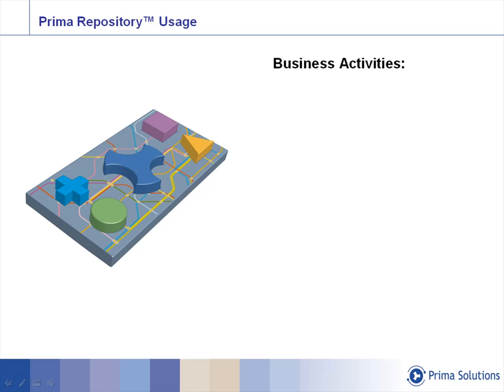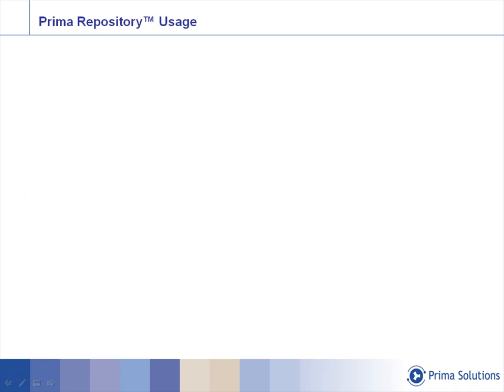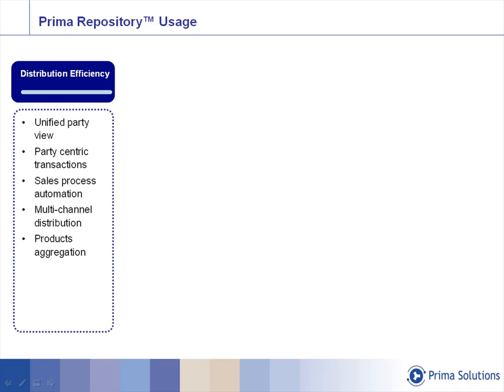Prima Repository is being used by insurance organizations for different business activities, from underwriting through policy administration to claims, and for all lines of business, including life, health, P&C, personal and commercial lines, in 4 key areas. Distribution efficiency provides a unified view of a customer through the different insurance activities: underwriting, claims, endorsements. And sales process automation was key to our customers, especially the automation of the underwriting process with eligibility, rating, policy assurance automation. It also focuses on the distribution channel by building portal applications that bring alternate views of the business based on the distribution channel, direct, indirect channels, agency, brokers.